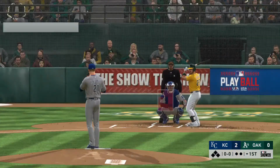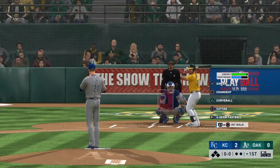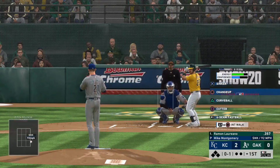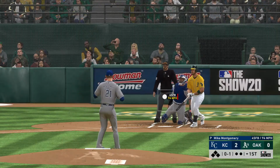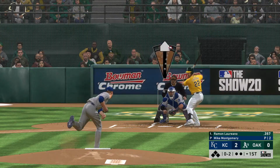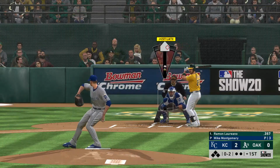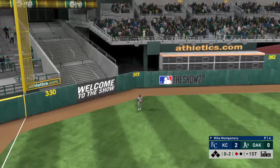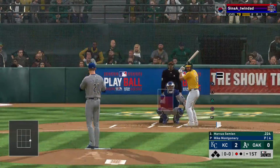And that'll bring in Ramon Laureano. He'll lead things off here in the bottom half of the first. Here it comes. The windup and the 0-1. Fouled off. Another 0-2. Pulled high in the air out to left field. On the move is Ozuna. And he tracks it down. Nice play for the first out.